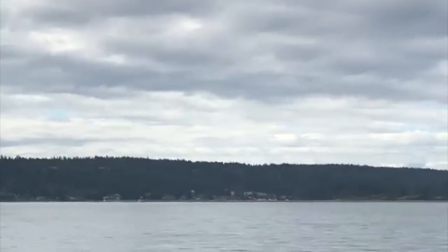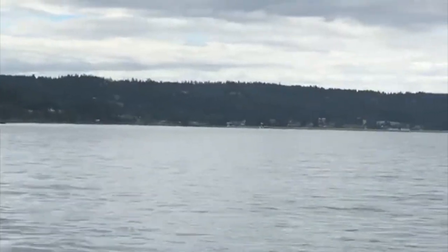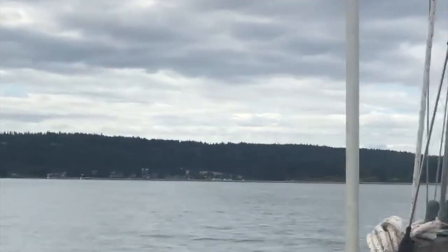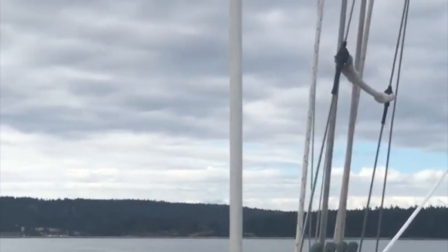This is the entrance to Fisherman's Bay. Pretty cliffside there with nice houses on them. Tricky entrance here, it's really shallow. Gotta go way over there to the left, towards the town there. Kind of a zigzag.